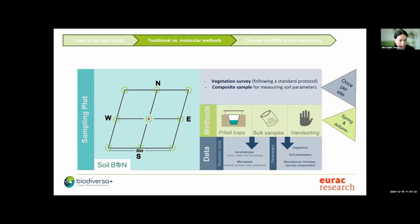So for the fieldwork, we used the protocol of Soilborne. Some of you might know that is a global initiative aiming to understand soil biodiversity on a global scale. I won't go into details on that protocol, but we use pitfall traps to collect invertebrates living on the soil surface. We do hand sorting of soil cores to get the soil-dwelling invertebrates, and we also take bulk soil samples from each site to analyze soil characteristics and also, of course, the eDNA.